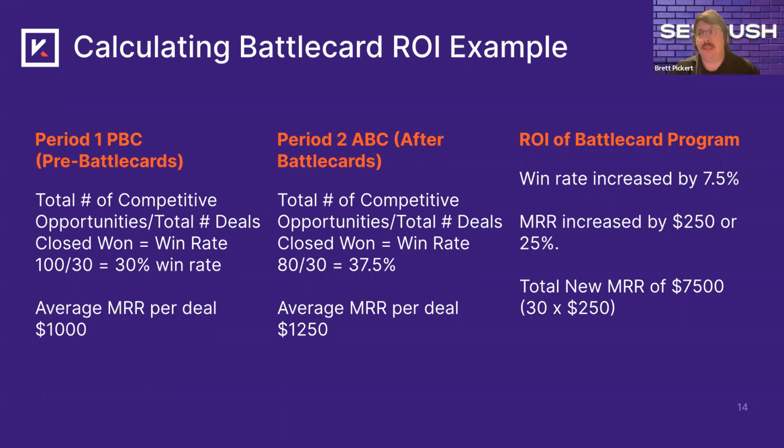So on the right, you have the ROI of your battle card program so far. You've shown the win rate increased by 7.5 percentage points. Your average MRR increased by 250, or 25%. So the total new MRR is 7,500. You just do 30 times the difference of the average. I include average MRR and also total new MRR, because sometimes sales leaders want to see that. They like to see not only how much they're getting per deal, but also the total number for the quarter.